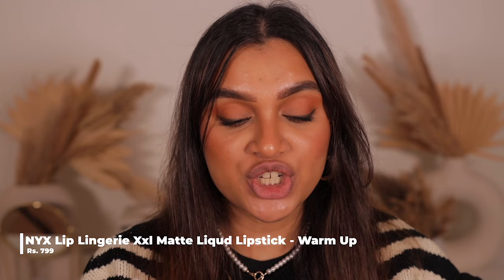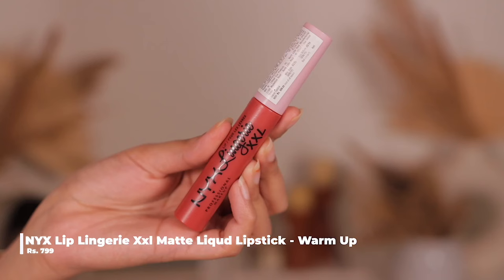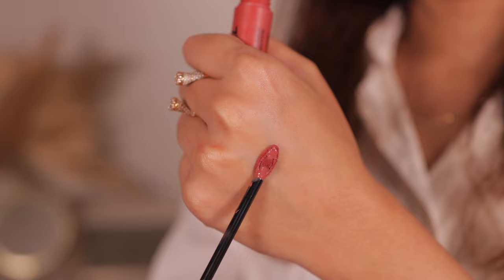Next is this NYX Lip Lingerie XXL Matte Liquid Lipstick in the shade Warm Up. Now this is again a shade which I wear a lot during the daytime because it is that warm tone pinky nude shade. I want to show it to you first. It has this very beautiful formula.